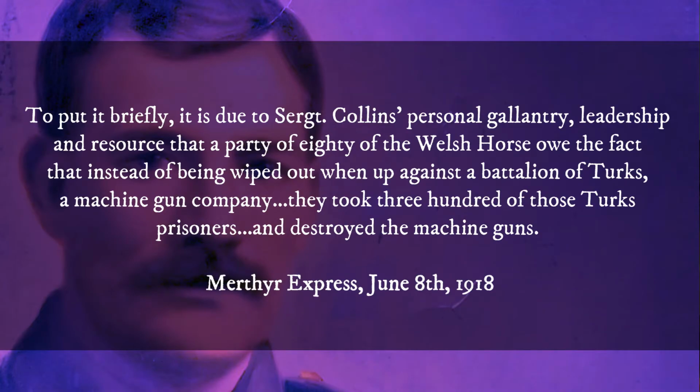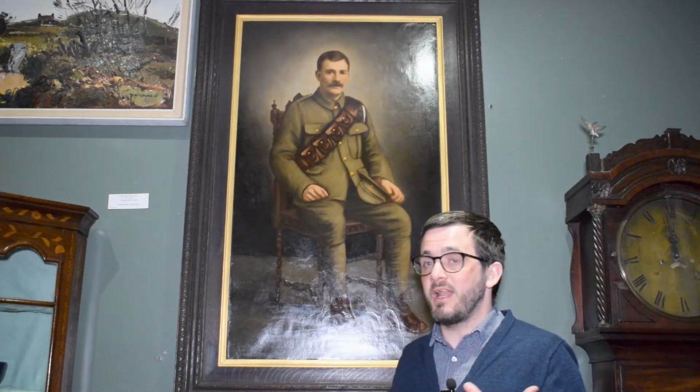He went even further several weeks after that, when he was again awarded the DCM, the Distinguished Conduct Medal, and he was given that for helping save the lives of pretty much a whole battalion worth of people. As the original write-up says, the Welsh Horse owe the fact that instead of being wiped out when up against a battalion of Turks, a machine gun company, they took 300 of those Turks prisoners and destroyed the machine guns. He was promoted to sergeant as well, and generally he was well respected by all his fellow troops, and when coming back to Britain he was given his Victoria Cross at Buckingham Palace.